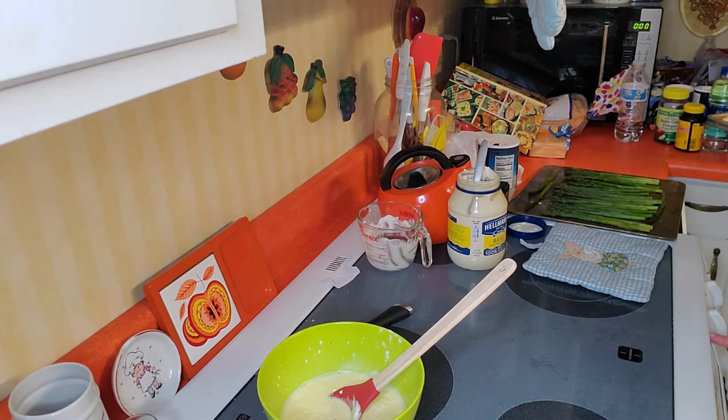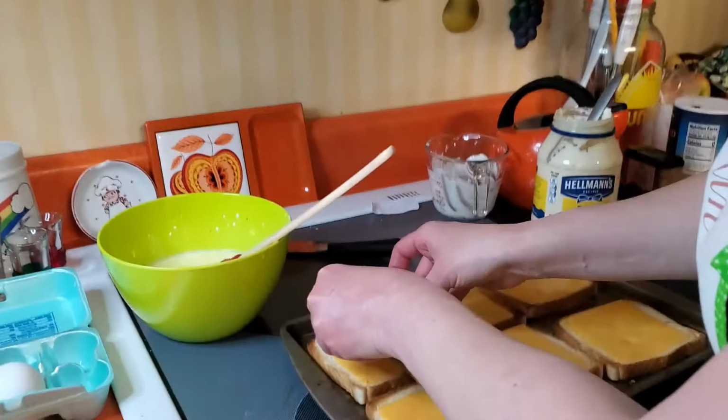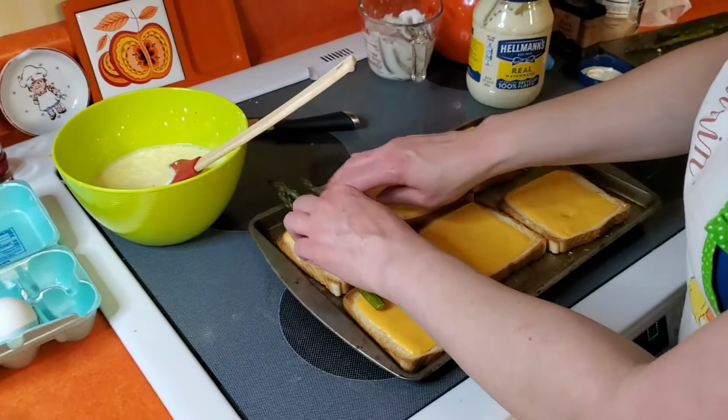I don't know what temperature. We're at 350 for the broil. Now we're at 450. Okay, I'm gonna say it's nuclear. Bring them out. Watch it, it's hot. Alrighty, now I know what's next. We're going to put the 4 stalks on each one, and they're doing a lot of overlapping here. I should have done a bigger sheet pan.